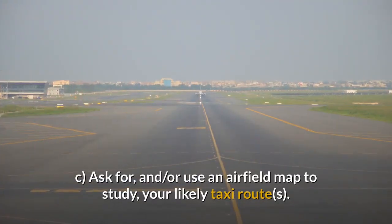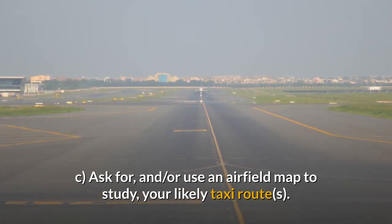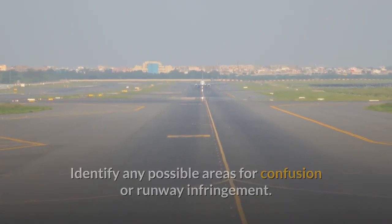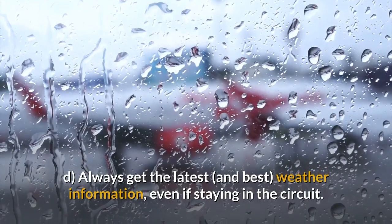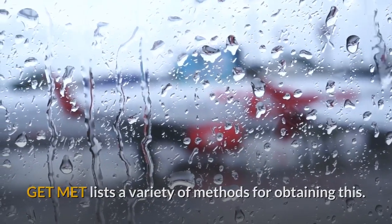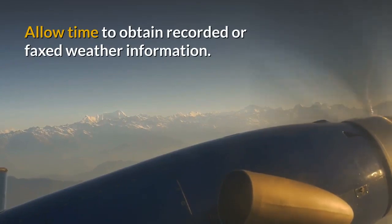Ask for and/or use an airfield map to study your likely taxi routes. Identify any possible areas for confusion or runway infringement. Always get the latest and best weather information, even if staying in the circuit. GetMet lists a variety of methods for obtaining this. Allow time to obtain recorded or faxed weather information.